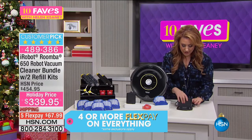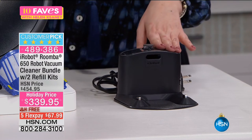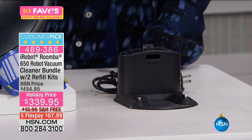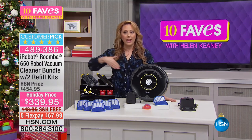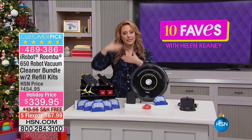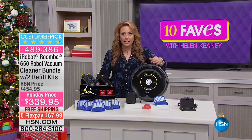This is the docking station. So you put the docking station in, and you plug it into the wall, and then your docking station communicates with your iRobot Roomba. And this technology was originally developed, interestingly enough, for space travel. So when astronauts go out to a planet, or they send unmanned missions to gather samples and things like that, they use the technology of a robot.